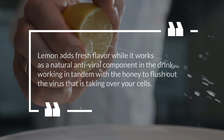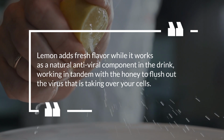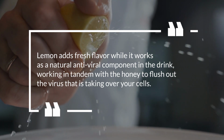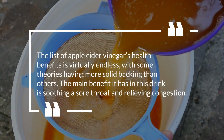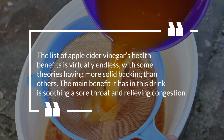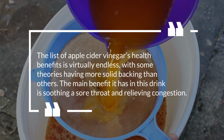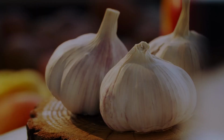Lemon adds fresh flavor while it works as a natural antiviral component in the drink, working in tandem with the honey to flush out the virus that is taking over your cells. The list of apple cider vinegar's health benefits is virtually endless, with some theories having more solid backing than others. The main benefit it has in this drink is soothing a sore throat and relieving congestion.